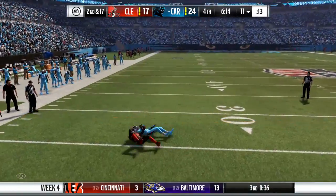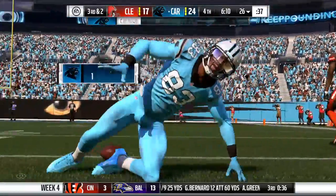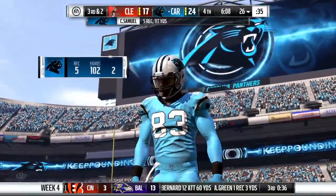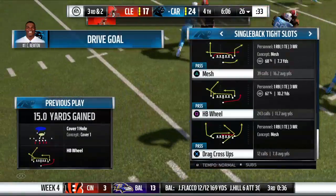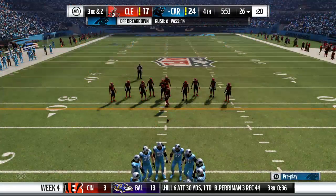Here's Newton. Looking left side, it's complete. He's got it. It'll be a pickup of 15, and that'll lead to 3rd down. Well, for teams that like to play man coverage, running corner routes can be tough on them because of the ability of getting into it. Sometimes you're squaring it off.